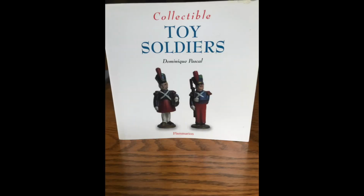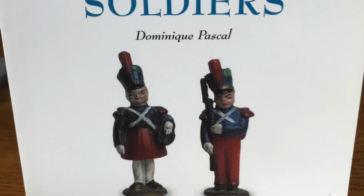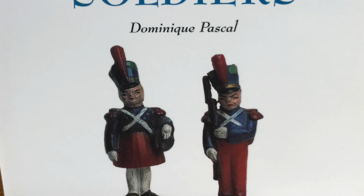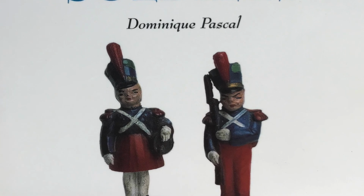Collecting Toy Soldiers is a book that devotes a lot of space to French-made pieces, with a few tips of the hat to other non-French makers. Its emphasis is on CBG Mignot on the metal side.